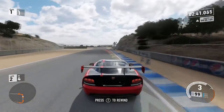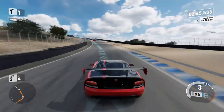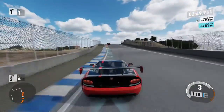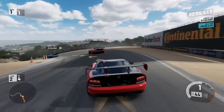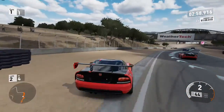I do apologize for my awful driving. I don't know what's going on. Admittedly, I did accidentally hit him, which was no fault of my own because he braked during an acceleration zone, but whatever. Brake checking me. And just lay on the brakes, and we're back. Hey, buddy. I'm gonna try not to fall off the road.